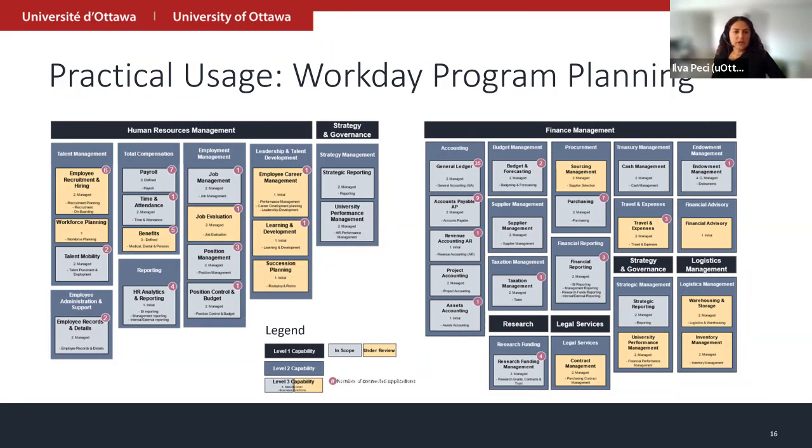The first practical usage that I'd like to start with is the application of the capability model to our planning and organizing of work in the Workday program. As many of you may be aware, the university is in the midst of an ERP implementation for HR and finance. In this case, we've used our capability model to map the current state, desired future state, of our HR and finance capabilities. Here, for illustration purposes, we're just showing the current state. This process helped a lot in defining the overall program scope and all the capabilities that we would need to keep, decommission, and the capabilities that we'd like to enhance with the new system.